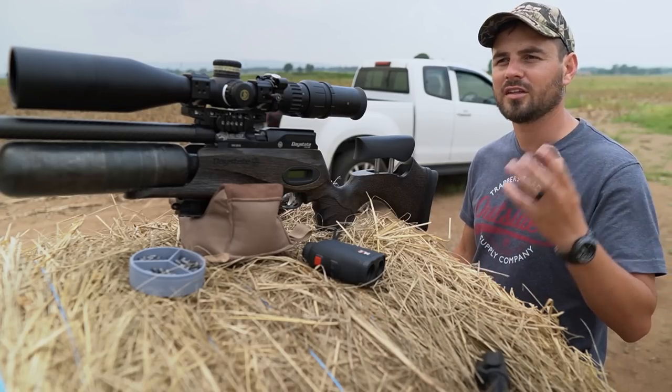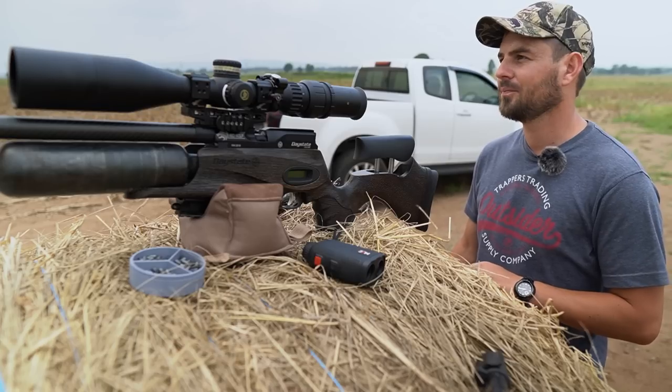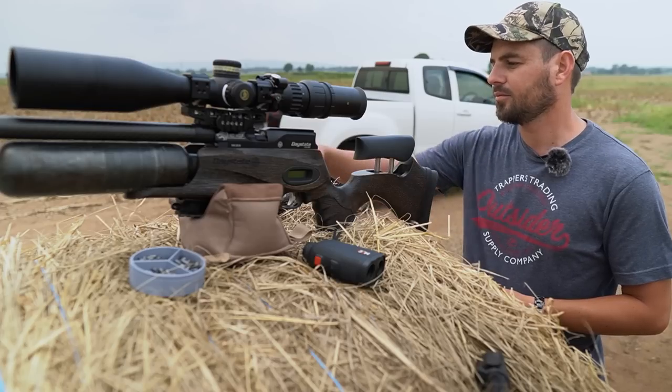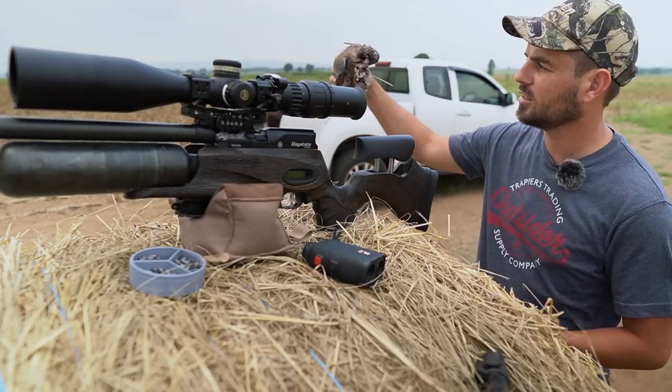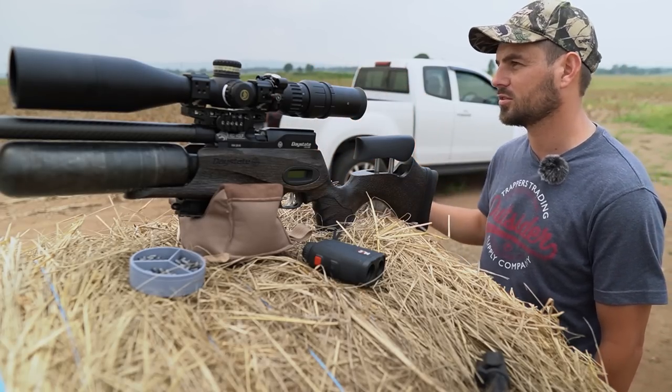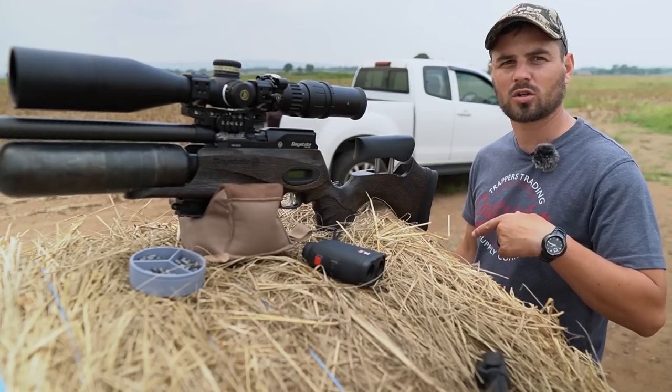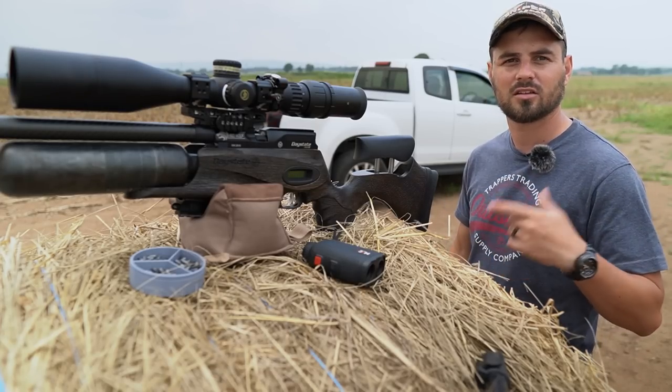So with a pellet, that wouldn't have been possible. There's just not enough hitting power. But with slugs, again, they are just way more forgiving, to such an extent that you rip things apart. So it is a bit graphic, but I'd rather take a shot like that and know it's dead than, you know, leaving it to suffer.